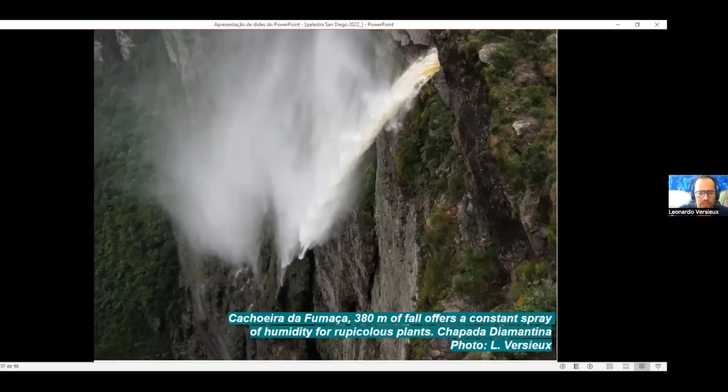And along the entire Espinhaço, we will see thousands of waterfalls, which provide constant sprays of water. So this high humidity will allow some rupicolous bromeliads to grow on these vertical cliffs close to waterfalls. This is in Chapada Diamantina, Cachoeira da Fumaça, which means smoke. The water barely touches the ground. It becomes like a spray. It has a 300, almost 400 meter fall.